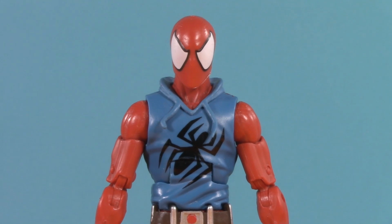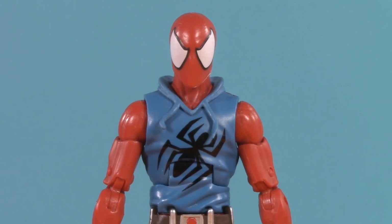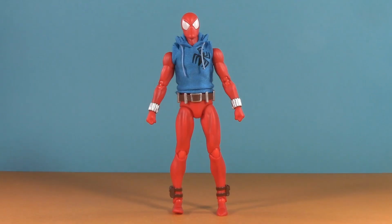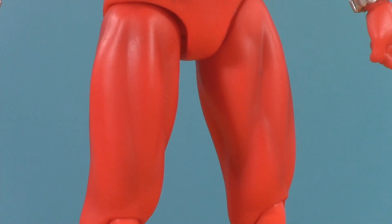Speaking of Marvel Legends, I'm sure a lot of you would have probably liked this to have been a versus, but at this point there really isn't a contest. The MAFEX figure is bright and vibrant, his joints are pinless, and there's even a bit of subtle shading to bring out the muscular definition.